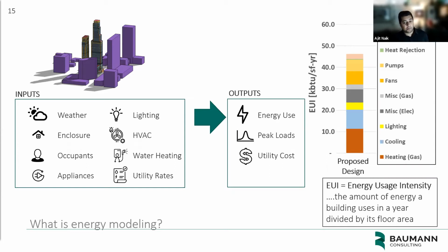And once you've gone through the trouble of building this virtual energy model of your building, you're rewarded with outputs. For example, you get predicted energy use. This is useful in a number of ways. You get it broken down by end use, as you can see in the graph on the right. So the energy model will not just tell you how much energy your building uses per year, but it'll tell you where that energy goes. Whether, for example, on the right here, we have several end uses like heating, cooling, fans, pumps, miscellaneous gas appliances, miscellaneous electric appliances, lighting, etc.